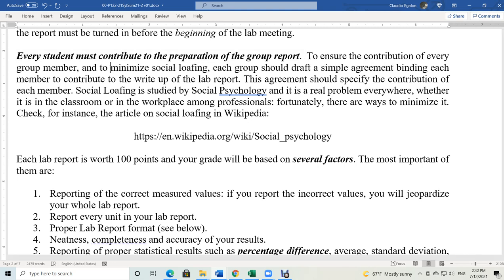Each group should draft a simple agreement binding each member to contribute to the writing of the lab report. Think about that. A student of mine told me about social loafing. It looks like a funny thing, right? But this is something that is studied in social psychology.